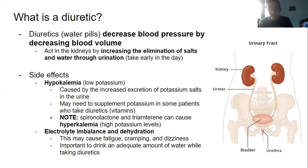It means they act in the kidneys, as you can see, kidneys right over there, by increasing the elimination of salts and water through urination. So number one counseling point on diuretics, you want to tell those patients to take it early during the day because you don't want them waking up at night having to go to the bathroom all the time. The diuretics work by, as we said, increasing the elimination of salt and water, and that in turn draws fluid out of the body and into the excrement, so through the urine and the stools.